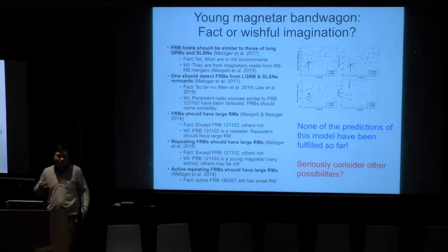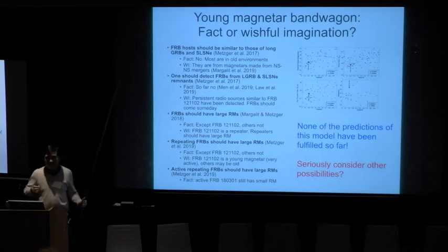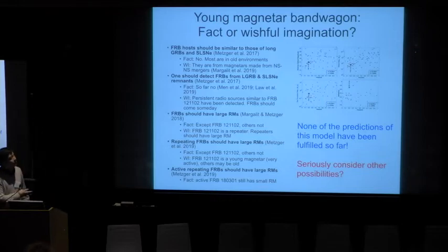Okay, so with all due respect to Brian, Ido, and Ben, who wrote this very influential paper to begin with, because it's a very popular model. I believe everybody in this room, myself included, theorists and observers, we are all riding this bandwagon. But I want to be a little bit more critical, because we should ask ourselves, after this many years, is it a fact or wishful imagination?